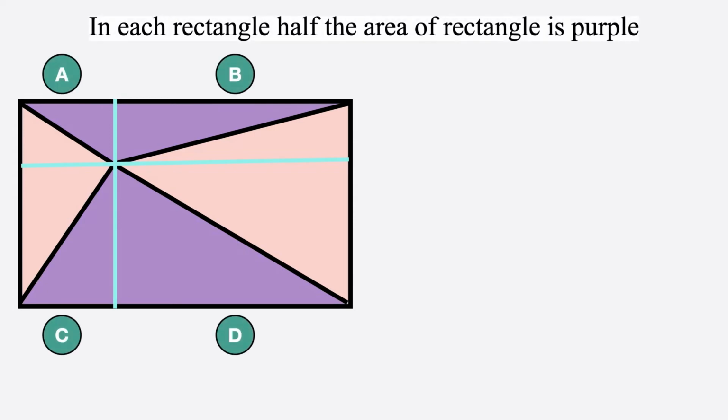If you observe each rectangle carefully, in each rectangle half of the area of the rectangle is purple. In rectangle A, half of the area of the rectangle is purple. Similarly, in rectangles B, C, D, half of the area of the rectangle is purple. Since in each rectangle half of the area is purple, we can infer that half of the area of the flag is purple.